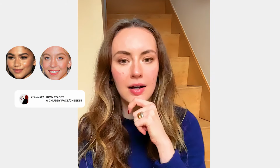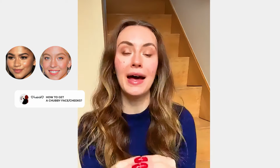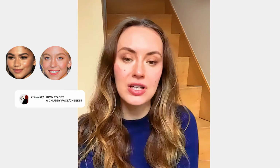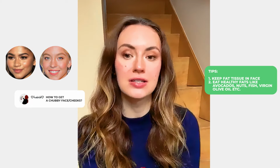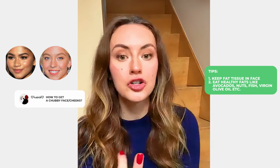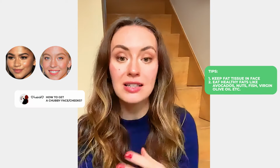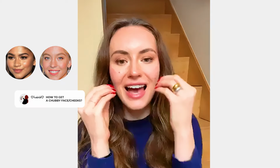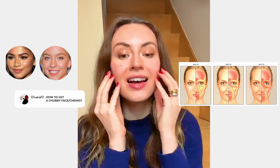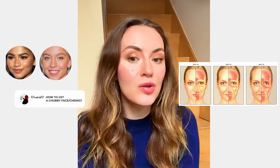Not a lot of people are speaking of fat. You girls especially, you wanna have fat. You wanna eat healthy fats, especially like your avocado, your nuts, your fatty fishes, good oils like virgin olive oil. All of that is so important for your face because honestly, fat is youth. So the younger we are, we have like chubby cheeks and we are like having stuffing in our face to make us look young. This goes away with age.